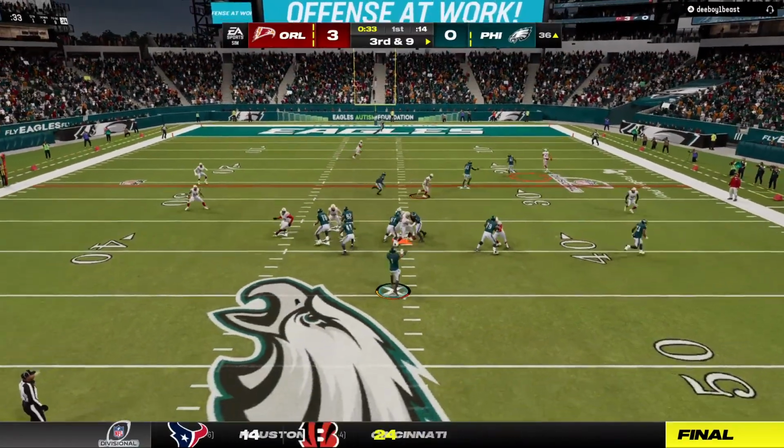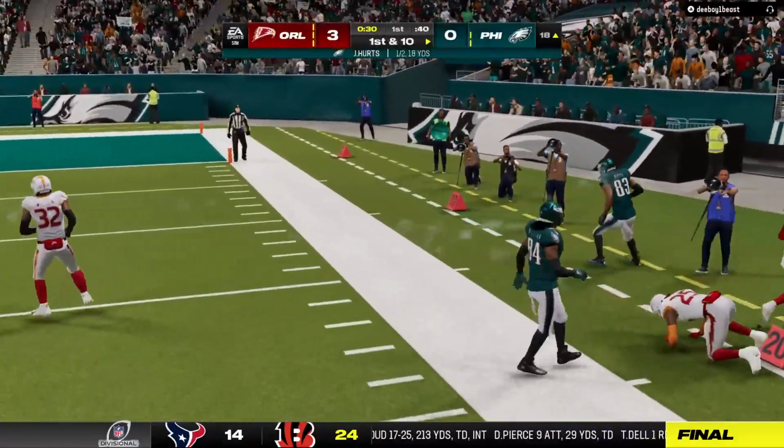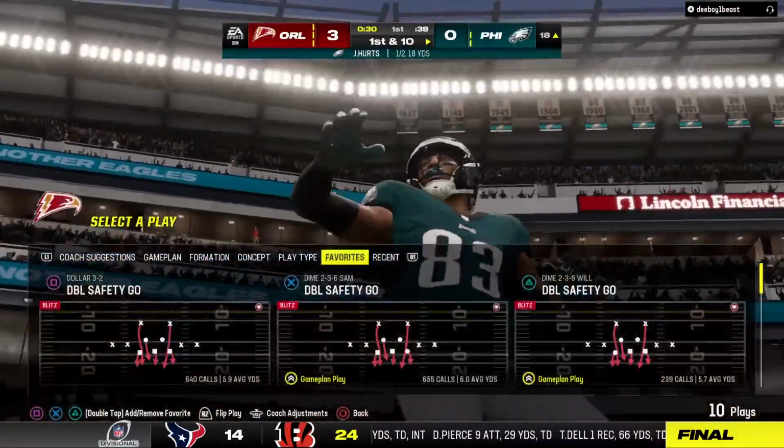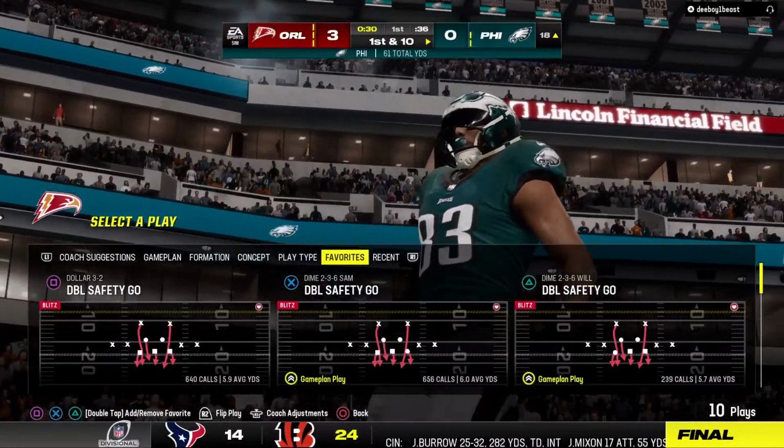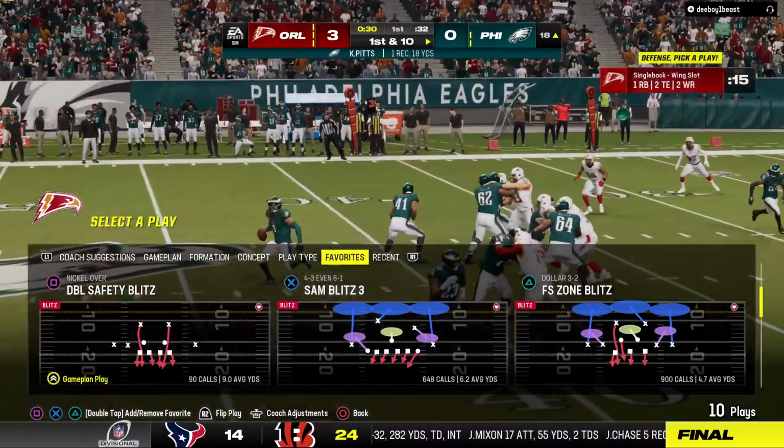Here's Hurts to throw. Pass taken in by his big tight end. And they'll have it in the red zone before he crosses over out of bounds. 18 yards there, down to the 18 and a 1st down.